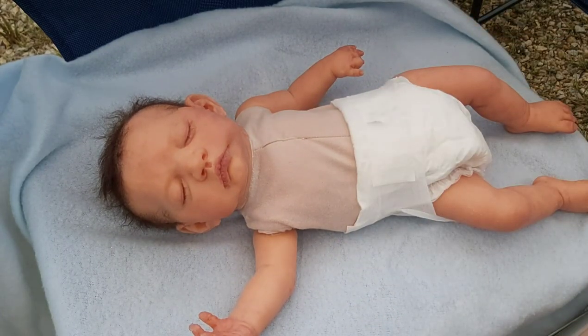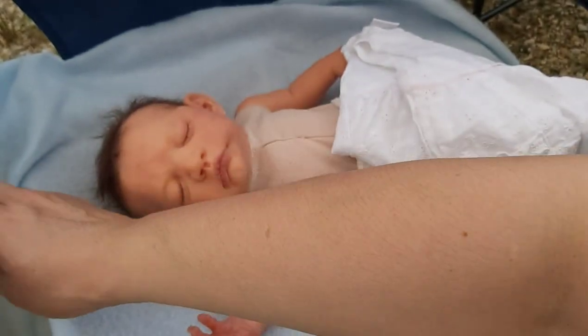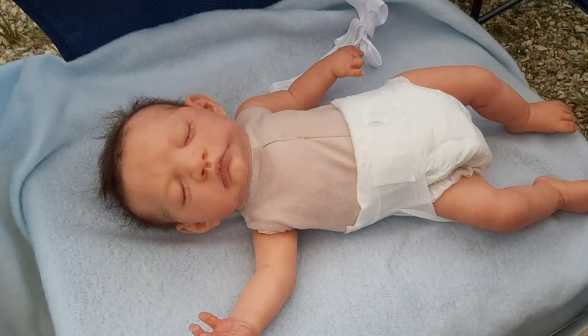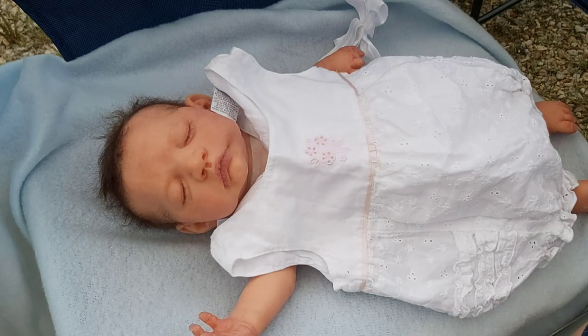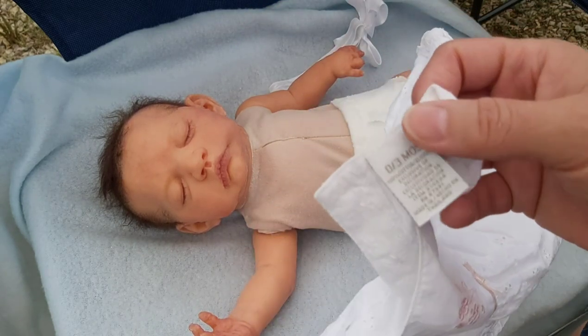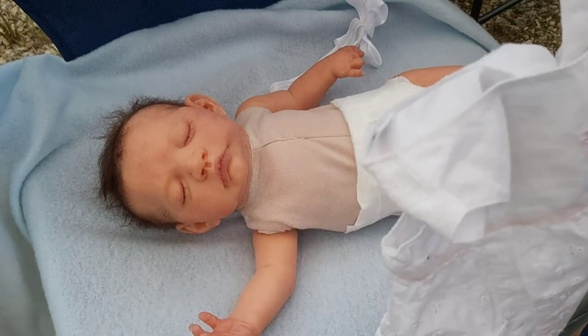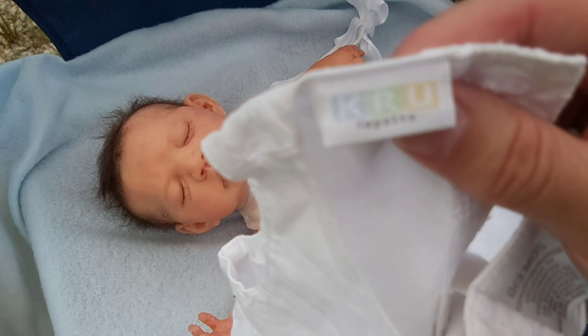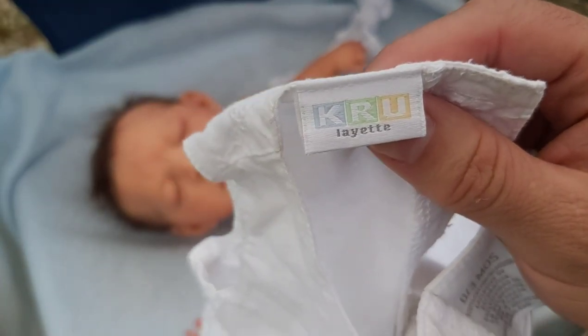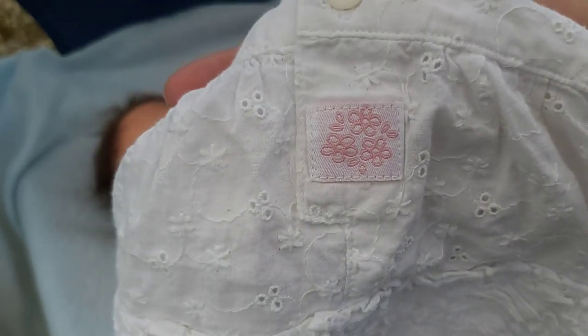Let's try him as a girl and see what it looks like. Oh, I'm sorry, big arm in front of the camera. Okay, so here is a newborn. Oh my goodness. I wonder if I should change him to a girl. It's a 0-3, but it was in my newborn stash, so it must be a small 0-3. KRU Layette. Never heard of it, but it's beautiful. There's that symbol on the back, a patch. So pretty.